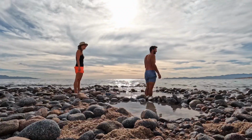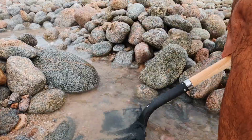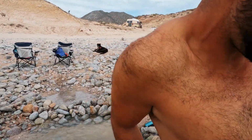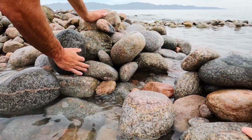We got to work moving the heavy rocks and carving out our pools, trying to get the correct balance between the piping hot water from the mountain, that's burning my feet. Oh, there we go. And the cold ocean water to make the perfect hot tub.